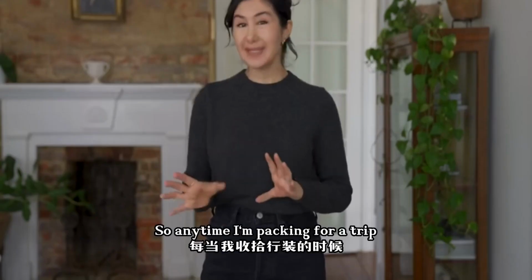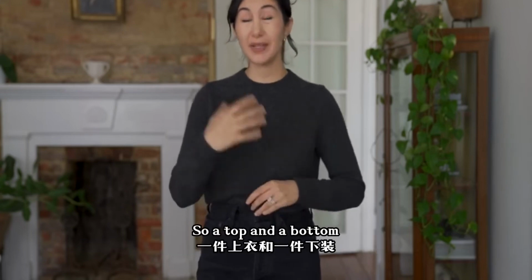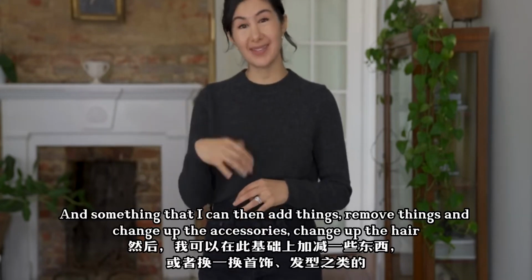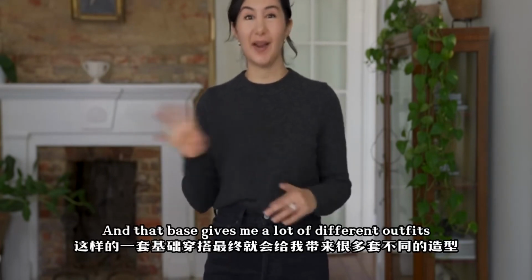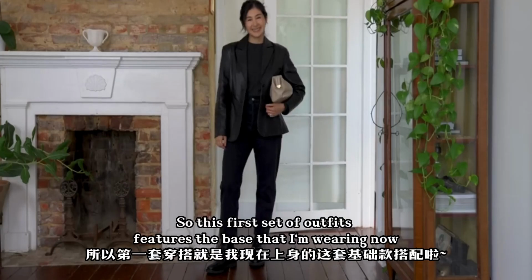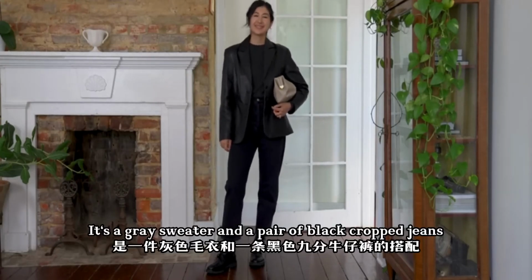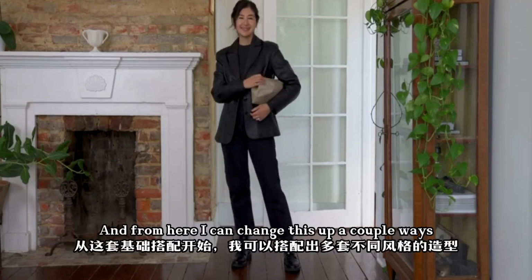So let's get started. Anytime I'm packing for a trip, I like to think in terms of an outfit base, so a top and a bottom, and something that I can then add things, remove things, and change up the accessories, change up the hair, and that base gives me a lot of different outfits. So this first set of outfits features the base that I'm wearing now. It's a gray sweater and a pair of black cropped jeans. And from here, I can change this up a couple ways.